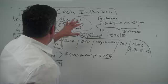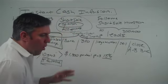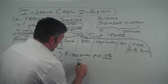So when you do a short sale assignment, you don't have to always assign the property to another investor. Okay, so let's talk real quick about exit strategies.